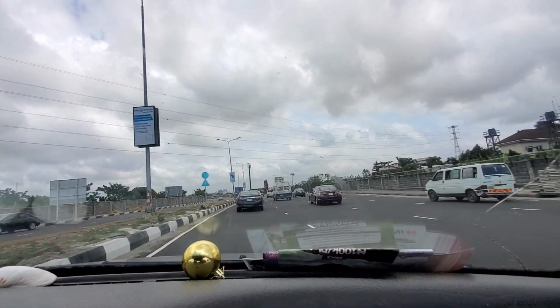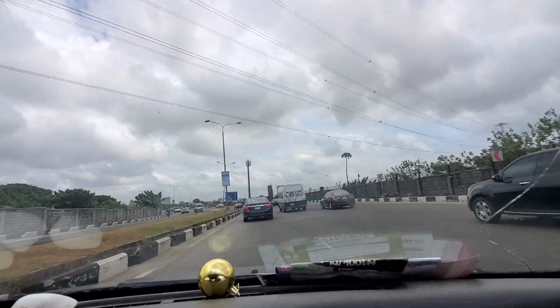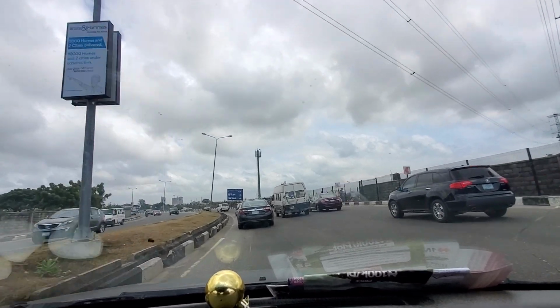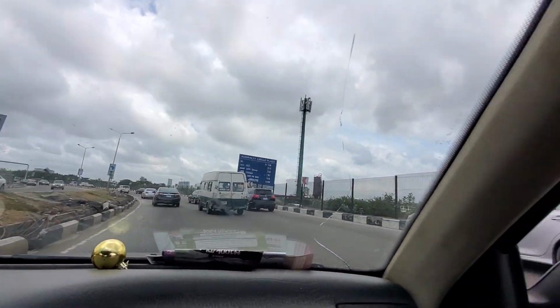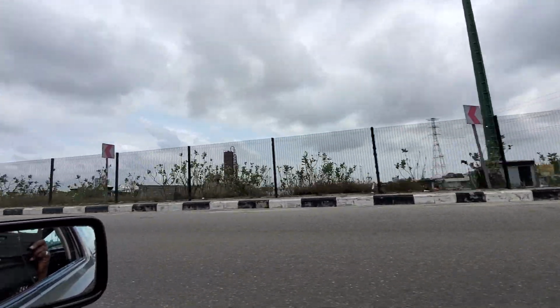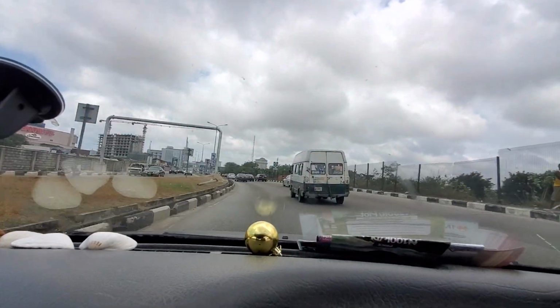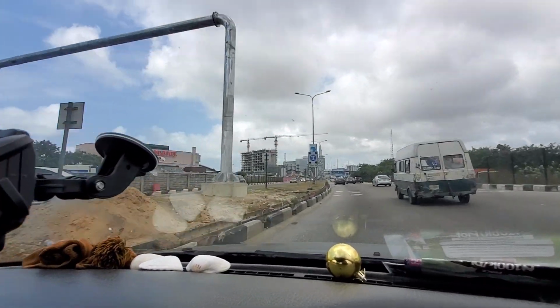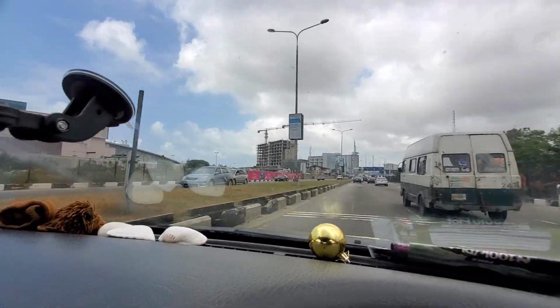If you know toll gates all over Lagos, this is one of the sweetest toll gates to pass. We also have another toll gate on the other lane, which you may not be able to see from here, but you can take a view of it. That links to Ikoyi, all the way from Lekki, Admiralty Way. So this is the Shoprite. I know you must have seen this in one of my videos. This is the Shoprite in Lekki.